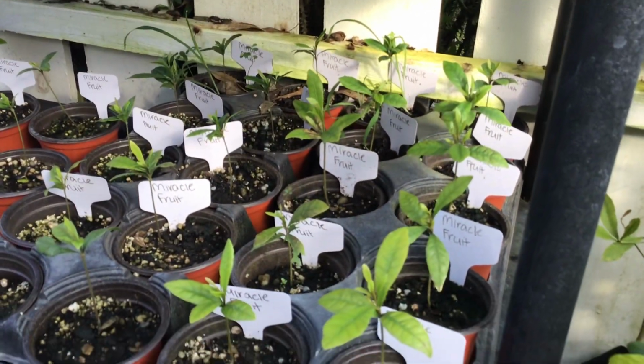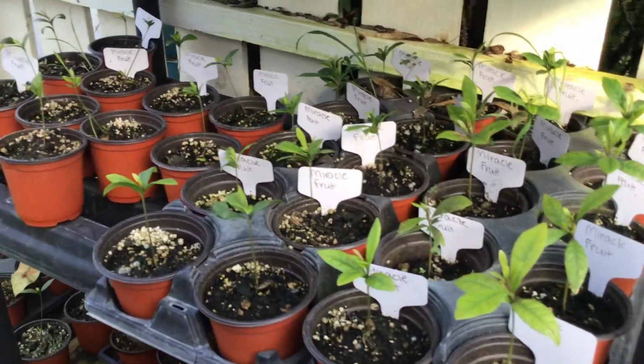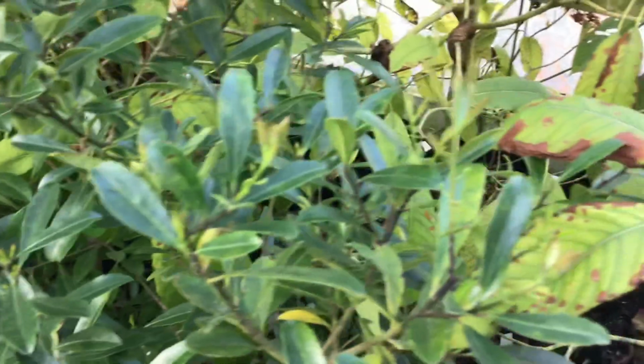And the little miracle fruits are growing well right now. About a month, I think I'll probably be able to start shipping a few of them. Like I said, the little yerba mates are getting a lot of new growth.